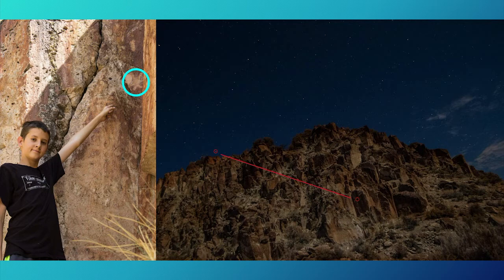And it just so happens that if you stand in front of that star petroglyph, it's pointing north, and if you just stand in front of it and look up, the North Star is right in the notch above it. So, again, you wouldn't know that unless you're standing in front of it looking up and seeing the North Star.